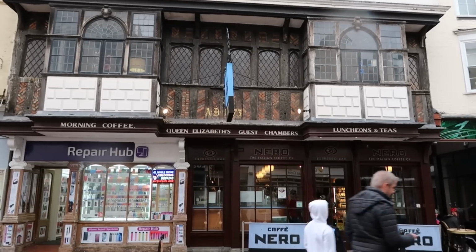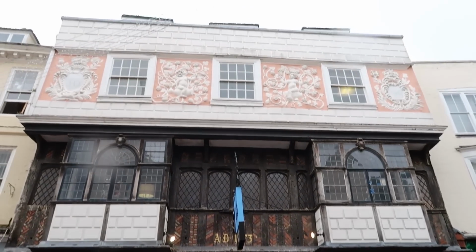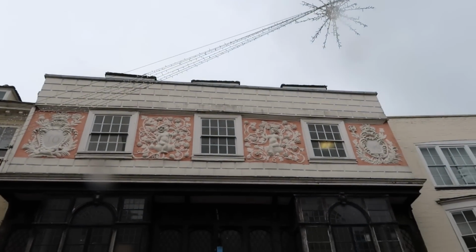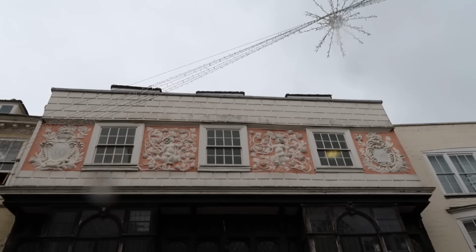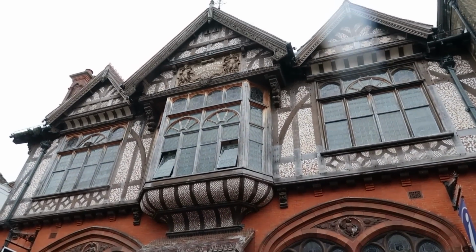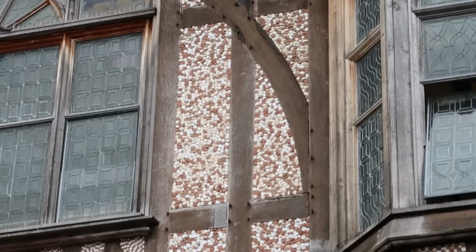Wow, look at this building from 1573, and it almost looks like they added another layer to the top of it. It's really interesting. It looks different up there than the middle layer. I just noticed the top up there has like tiny little tiles or rocks or something.